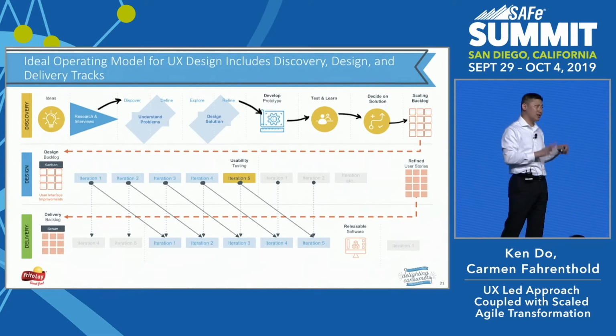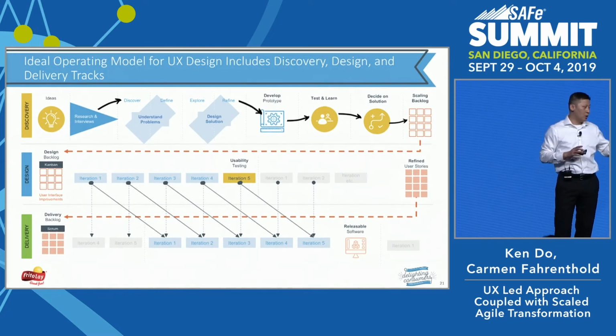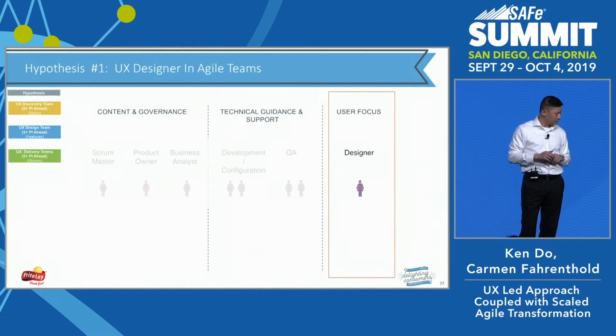So that is how we feel that, from a design perspective, this will be the ideal operating model. What I'm going to take you through now are the hypotheses and the learning that we have done, with the objective of meeting this 3-track model and fully activating these 3 tracks.